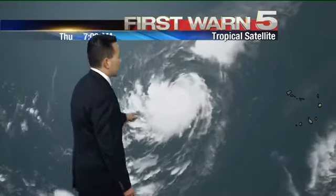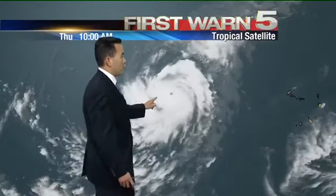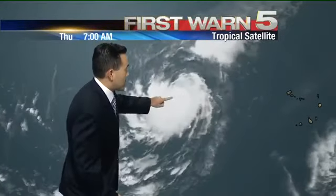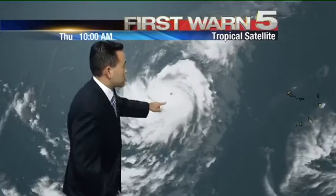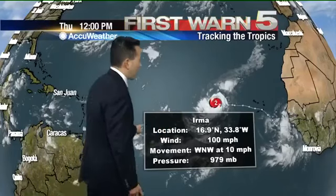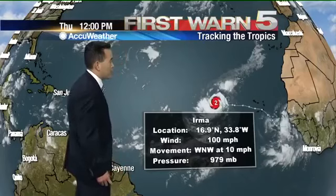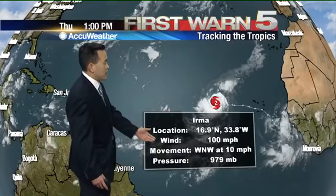All right, here is Hurricane Irma in the eastern Atlantic Ocean. On the right-hand side, the Cabo Verde Islands. Irma is now a Category 2 hurricane. You can see that well-defined eye in the final frames of the satellite picture. And Irma is expected to become a major hurricane later today or tonight. Latest numbers, Irma 16.9 north, 33.8 west, maximum winds 100 miles per hour. It is moving to the west-northwest at 10 miles an hour.